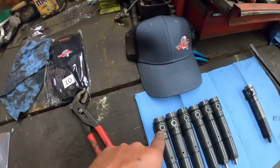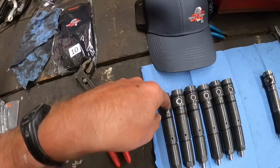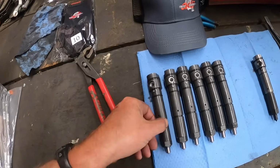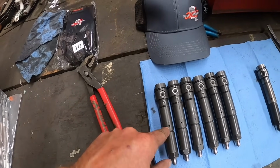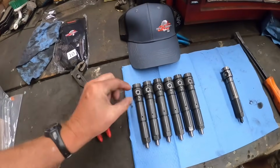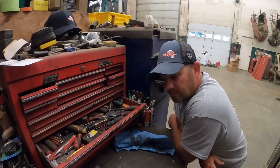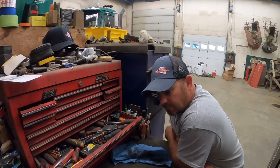If you guys are wondering, that machine hole right there is where that fuel line comes in and presses. And then that is your return fuel coming off the injector. And it goes back through this groove in the head down through there. That's how that works. And these two O-rings keep any fuel from coming out or going into the oil from the high pressure.